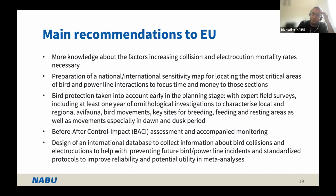More knowledge about the factors increasing collision and electrocution mortality rates is necessary. This is also an outcome of the study. National or international sensitivity mapping for locating the most critical areas for bird and power line interaction should be prepared to focus time and money on those sections. Bird protection should be taken into account early in the planning stage with expert field surveys, including at least 1 year of ornithological investigations. Actually, more is more useful. To characterize local and regional avifauna, bird movements, key sites for breeding, feeding, and resting, and also the movements, especially at dawn and at dusk. Those to be monitored is really interesting and very necessary.